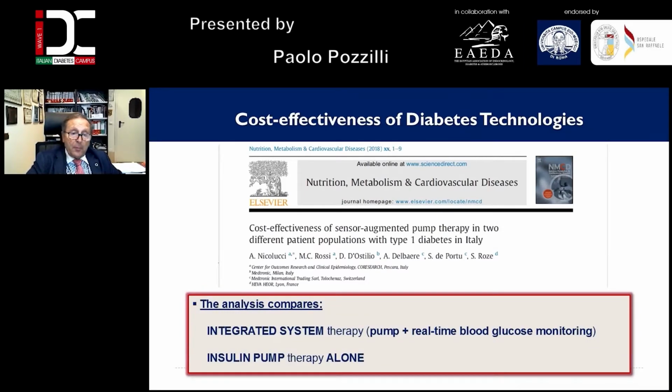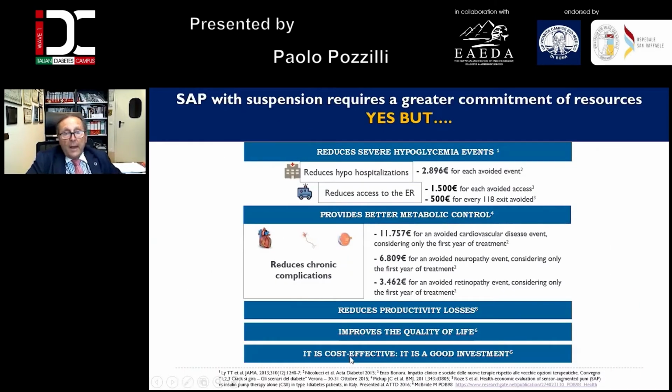Another aspect that we should keep in mind is the cost effectiveness of sensor-augmented pump therapy in populations with type 1 diabetes using different systems. In this paper, we look at patients who use an integrated system, pump plus real-time glucose monitoring, and patients with insulin pump therapy alone. If we look at the costs taken into account for reducing hypoglycemia events, you can see that by reducing hospitalization, you can save nearly 3,000 euros for each avoided event, and reducing access to the emergency room can also substantially reduce costs.